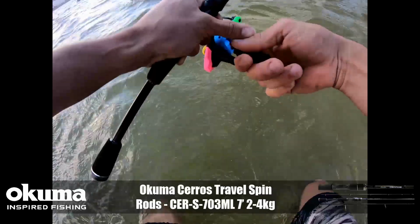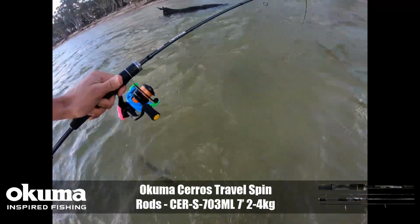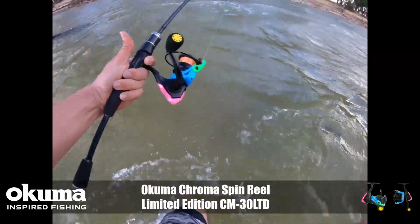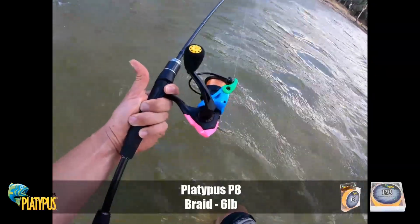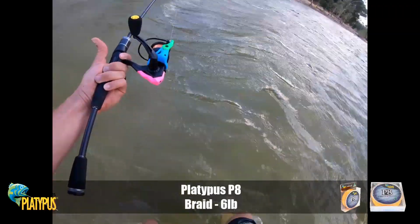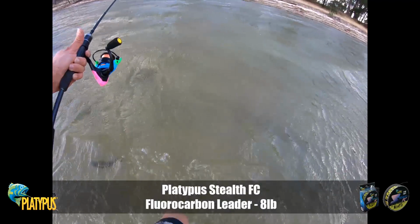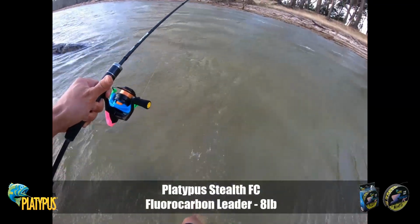On the Cerros travel rod. And I thought I'd unbox one of the Okuma Chromas that I had. There's only 1,000 reels ever made in the world. And I think 100 came out to Australia and I got 2 of them. So anyway, this is probably one of the first redfin ever caught on one.